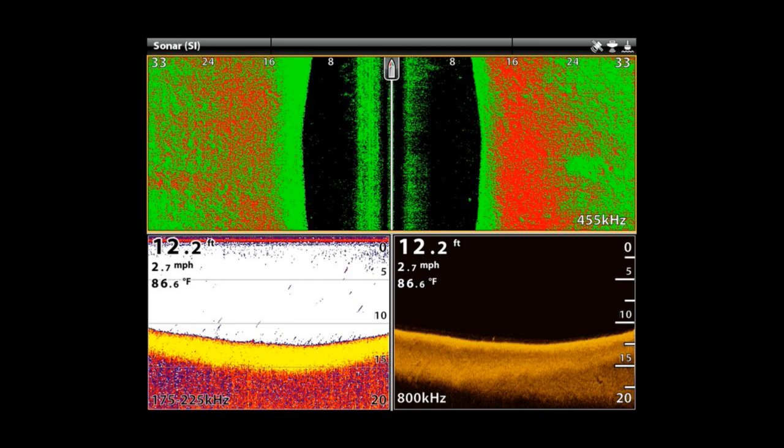As I pass by it, I can mark all the way around it so I can effectively fish it. That's pretty neat. Now, one other thing that I wanted to show y'all about our side imaging.